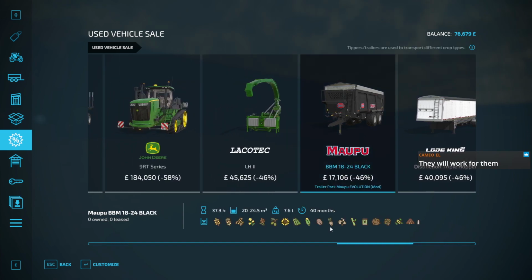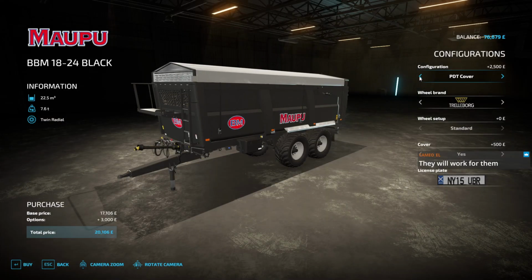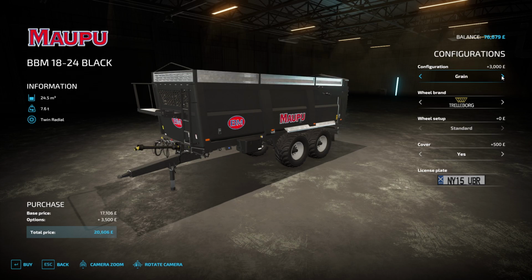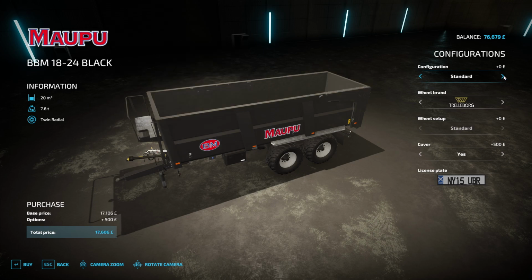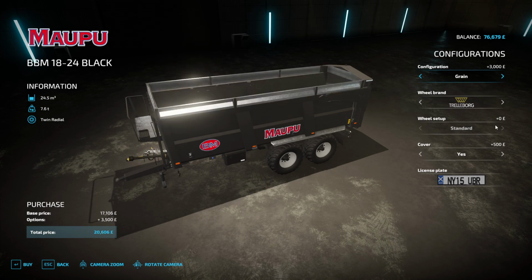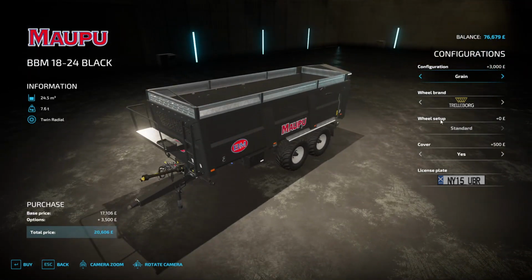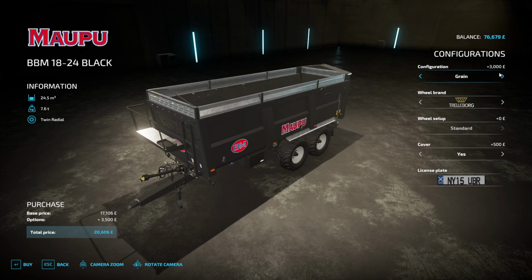That is smaller. That can also be used as a forage wagon. Oh, that comes with the PDT cover and a cover. So you can have a grain trailer, which is 24.5. You can have a standard, you can have a PDT cover, have a grain trailer. 3 grain trailer, 22.5, 20. So it goes from 20 to 24.5. It's not much bigger than the trailer I have.